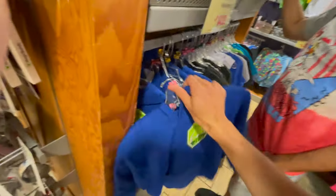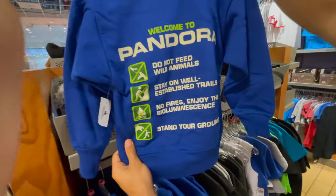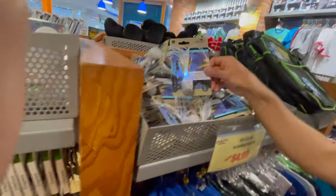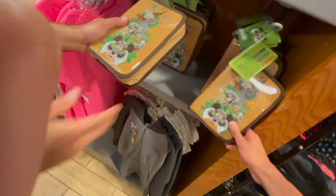Oh, it has stuff on the back. What does it say? Welcome to Pandora. Do not feed wild animals. Et cetera, et cetera. Okay. Oh, and we forgot these. $4.99. This is Animal Kingdom. Been here for a minute. It's been here forever. It's like a stationary set, right?